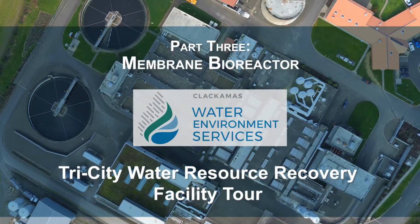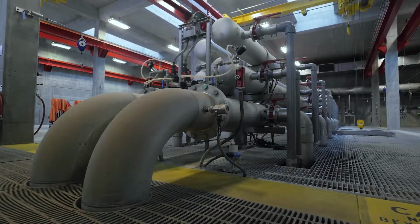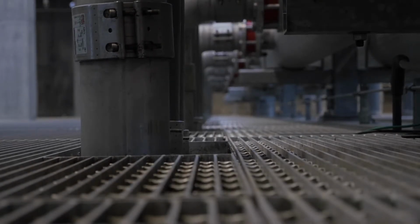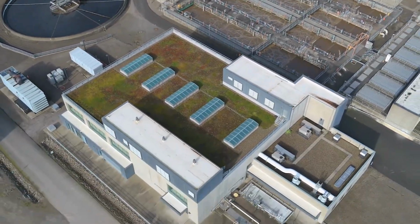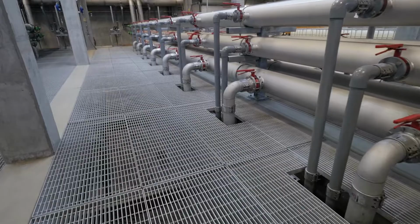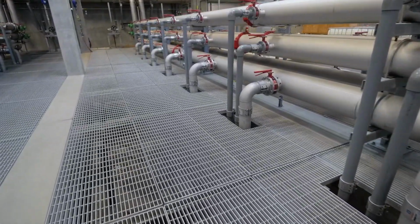Membrane bioreactor. The membrane bioreactor process, MBR, has earned an industry-wide reputation for being a model of sustainability, as it saves both energy and precious water resources. Added to the Tri-City Water Resource Recovery Facility in 2011, the MBR's advantage is that it can treat wastewater using a much smaller footprint. Thus, more water can be treated in a smaller space.